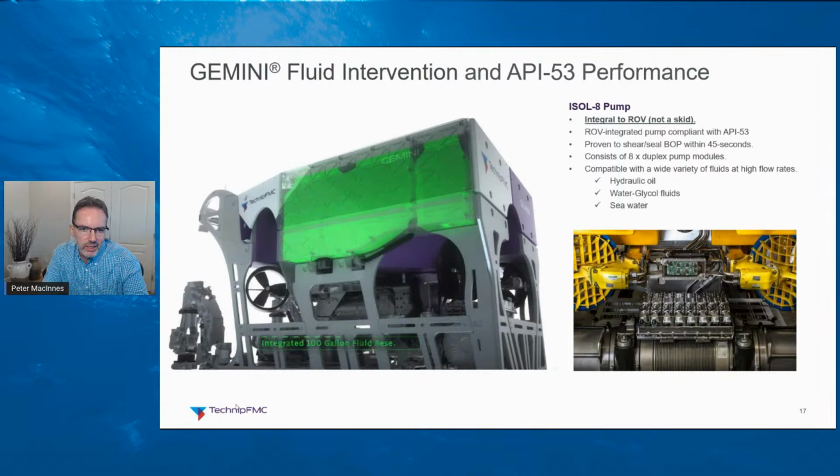To achieve that, and this goes back to the year 2013 when this industry requirement was first identified, it was a pretty big challenge to deliver the amount of pressure and flow required from a traditional work class ROV system, because you needed up to 50 gallons per minute at 5,000 PSI simultaneously. And most ROVs could do one or the other, but not both at the same time. So various industry solutions were developed. And in our case, we developed the isolate pump.